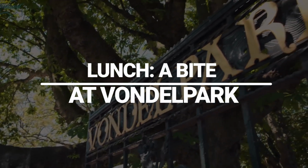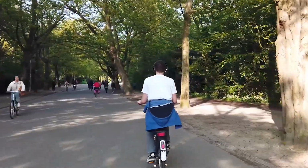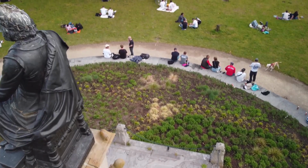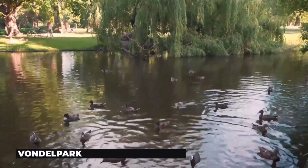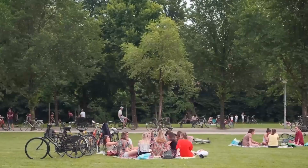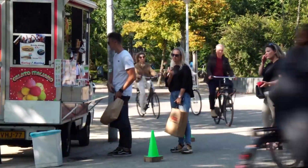Lunch, a bite at Vondelpark. For a relaxing lunch, head to nearby Vondelpark, Amsterdam's most famous green space. You can grab something to go from a cafe or a restaurant in the Museumplein area and enjoy it as you picnic by the park's ponds. Vondelpark is the perfect spot to people watch, as locals and tourists alike stroll, bike, and relax. It's a great way to experience the everyday life of Amsterdam.